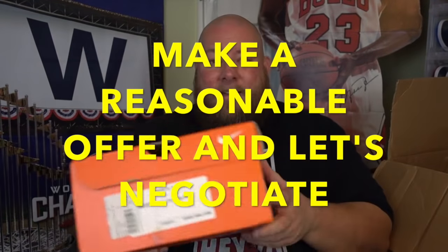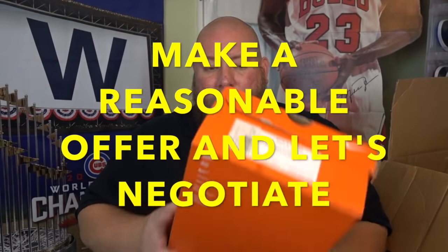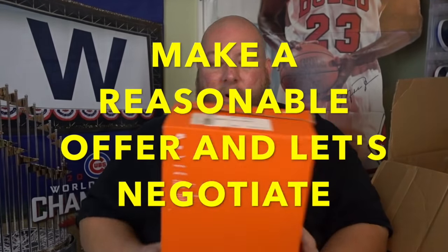I have no idea what these things are worth. I have no idea what samples go for. But I guess it's kind of cool to get a sample. So, let's see. Pull this one out. Yeah, this box is kind of beat. I'll show you this one. There's no label on either side. Is this a pair of samples or something?